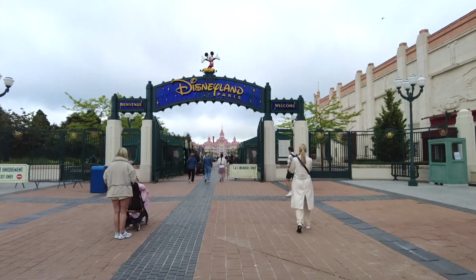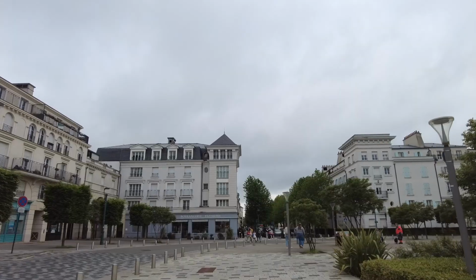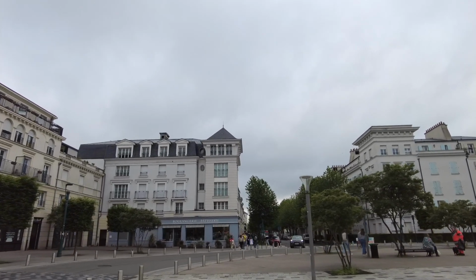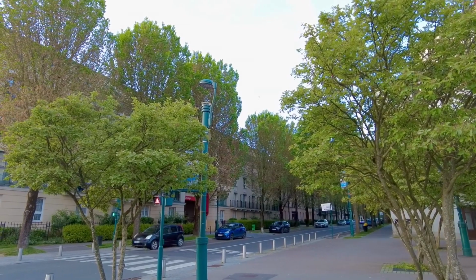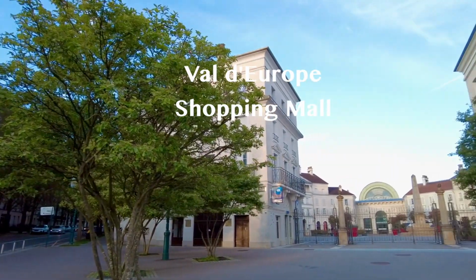Here you can find accommodations a mere 1.5 kilometers from the Disney entrance. Another perk is that comparable housing can be found for a lower price than those offered in the center of Paris. We're starting at an easy-to-find location, the east entrance of the Val d'Europe shopping mall.